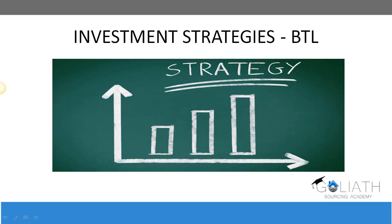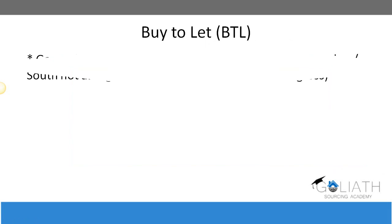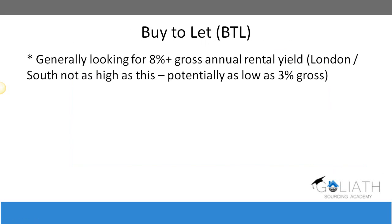Okay, investment strategy: buy to let, BTL. Generally, most investors are looking for a minimum of 8% gross yield. They're starting to consider maybe a little bit less, 7%. But the reality is, London and the south are not as high as this. You're looking as low as potentially 3% gross. But generally, the 8% in the north is the number that most investors are looking for as a minimum.